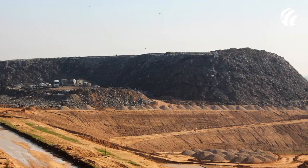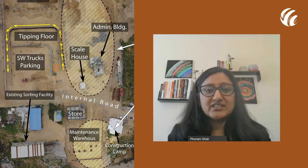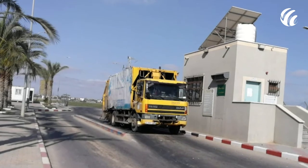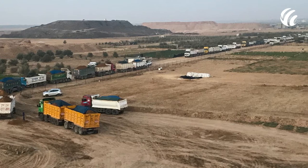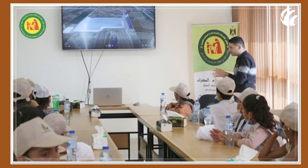It has also constructed 2 transfer stations for safe waste transport and transfer, as well as it has provided support for some additional and ancillary infrastructure and equipment, for example, containers and fleet management. In addition to infrastructure support, the project also provides capacity building and technical assistance support.